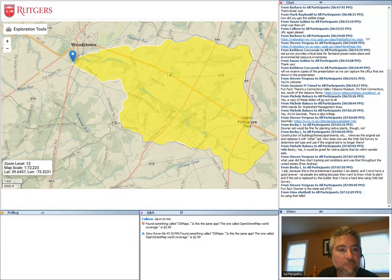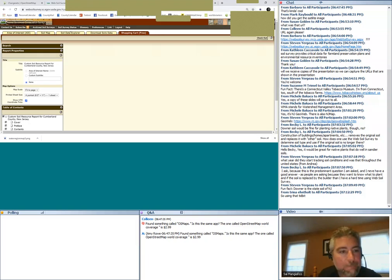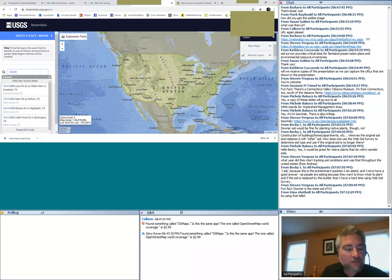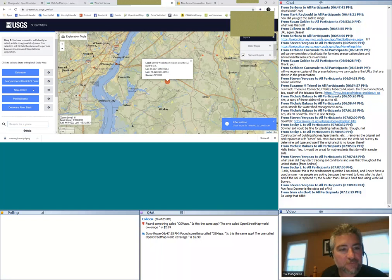All right, let me skip through that. And we'll go right to the website again. Oops. Hang on a sec. Okay, there we go. USGS StreamStats website. So I'm just going to put in the zip code for Woodstown in Salem County. And so you can search by place or whatever. You do on the left here have to pick which region you're using. So we have New Jersey, so we're going to use that.